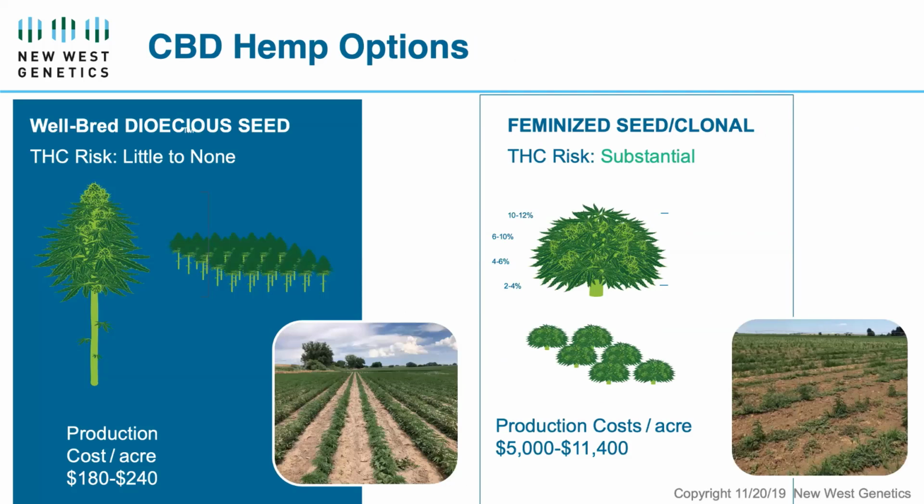So again, just to review, there's another option. You may not have known about it. We at New West have bred, well, actually, first I want you to look over here on the right side. When someone tells you they're getting a 12, a 15, an 18, in most cases, 90% of the cases, that is the top flower of the plant. It is well known that as you go down the plant, the CBD content decreases because it's just not bred, right, to be consistent. It's what that results in generally.